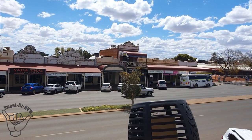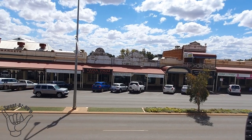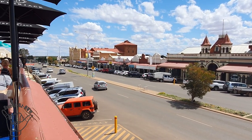And how's that for a cute little building? Established 1895. Still some nice old frontage and facades here in Kalgoorlie. Excuse the wind. It's heading back over towards the west.